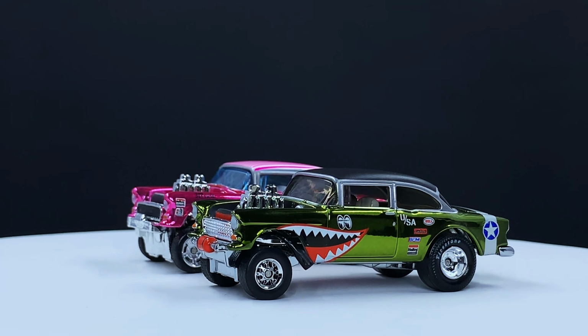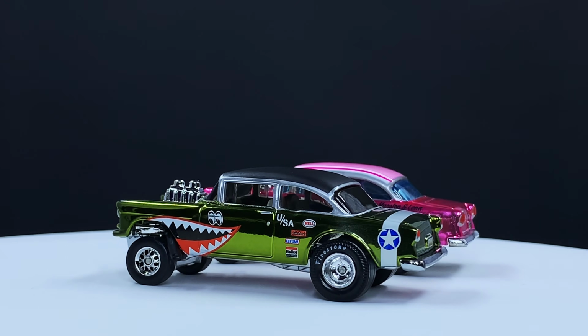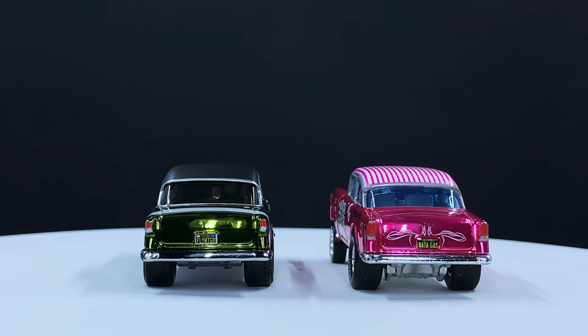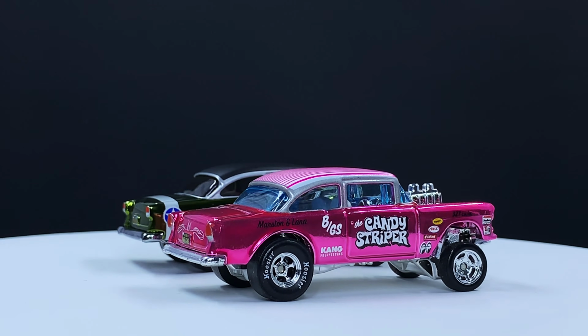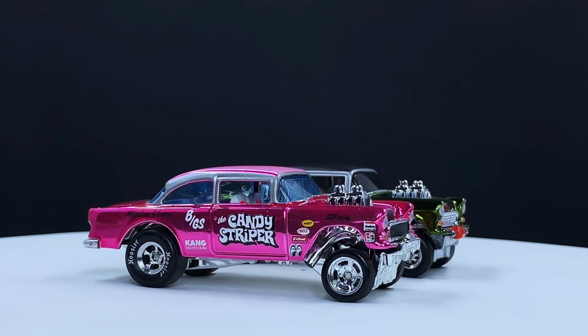There's a few other details. There's better detailing in the engine. It sits a little bit differently. It's just a better casting, but you know, what are you going to complain about with the Candy Striper as well? So, casting-wise, a little bit updated for the Flying Aces. Okay, how about looks-wise? Well, in terms of the quality of the Spectra Flame, I got to give it to the Flying Aces as well.